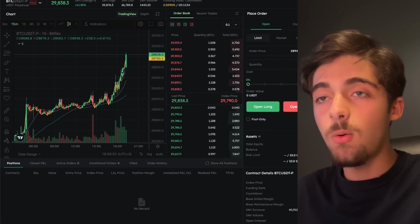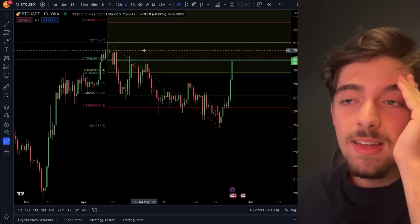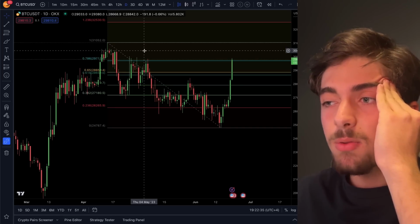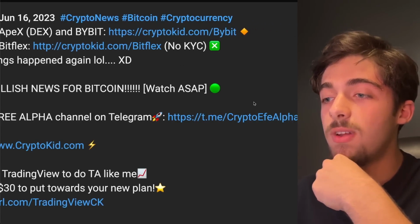Currently, there's no trades that I want to open. Probably a short at the 30,400 could be a cool idea, but honestly, not sure at the moment. I want to see how far this pump goes until we see some consolidation at least. So if anything major does happen, I will be updating you guys on the free Telegram channel.